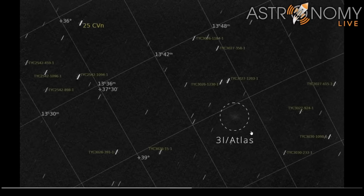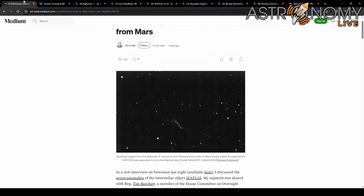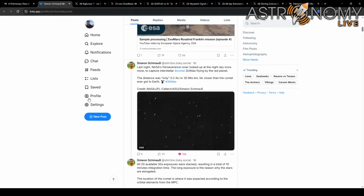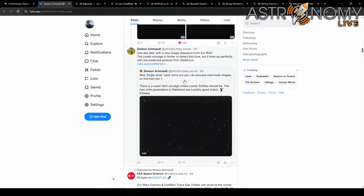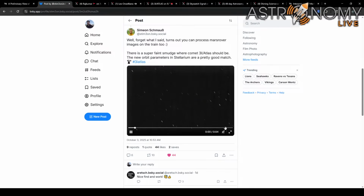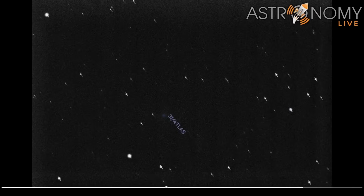Like, if you just look at this, this is Mastcam-Z, and that's 3I/ATLAS. And even the one from a day before, I believe this is overlaid also with the planetarium program to show the predicted position. Not sure where that is on his Bluesky. Here we go. Yeah, so here's his processing. This is overlaid with planetarium software, which really enhances the appearance of the comet a bit.